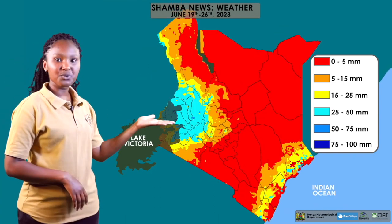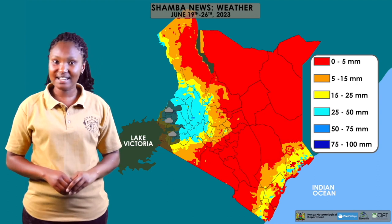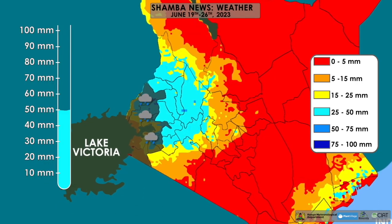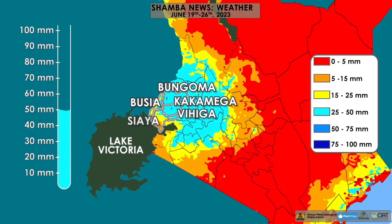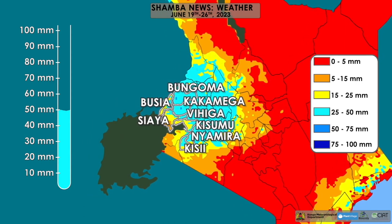Western and Nyanza regions will have low to moderate levels of rains ranging between 5 to 50 millimeters in the week. This spans across counties of Busia, Kakamega, Bungoma, Vihiga to Siaya, Kisumu, Nyamira, Kisii, and Migori.